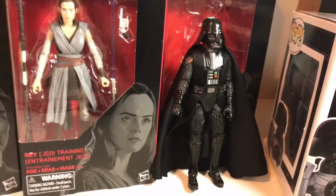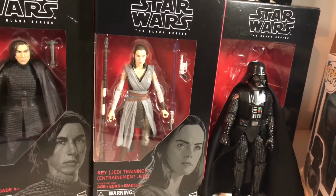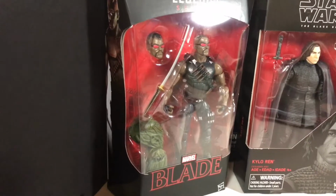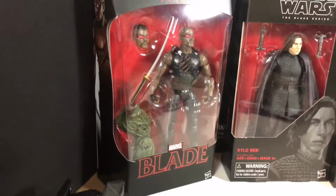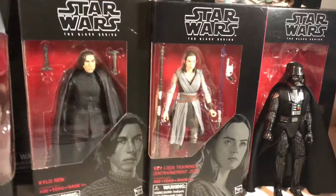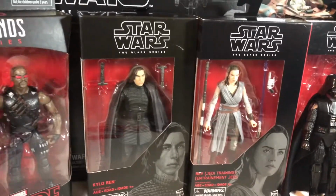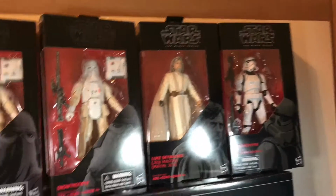Kind of like that. But today, I went on a short hunt at a few places, and I picked up all these little dudes. I got Blade. Been looking for him. I know a lot of people have been looking for him. Finally saw him. Picked him up at Toys R Us. The Kylo I picked up in Indiana when I got Vader, and the Stormtrooper I got in Indiana. But the Rey I picked up today with Blade, and Old Man Luke, Jedi Master.